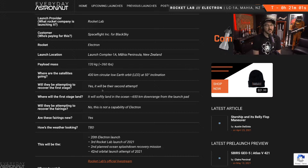Will they be attempting to recover the first stage? Yes, this will be their second attempt at trying to recover a booster, which is extremely exciting. Of course, if you guys need to know how they're trying to do that, I have a couple of videos that talk about exactly how they plan to catch their rockets with a helicopter.